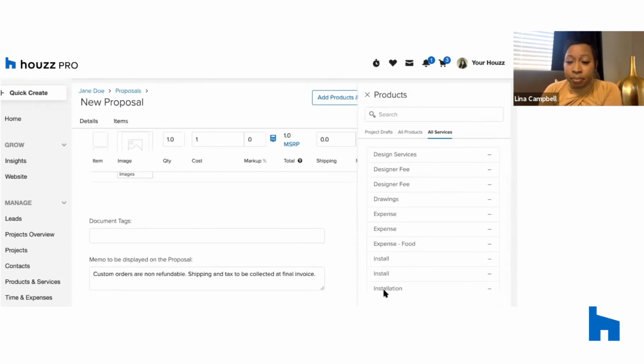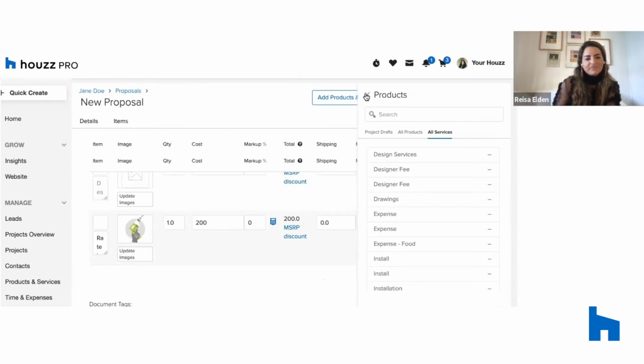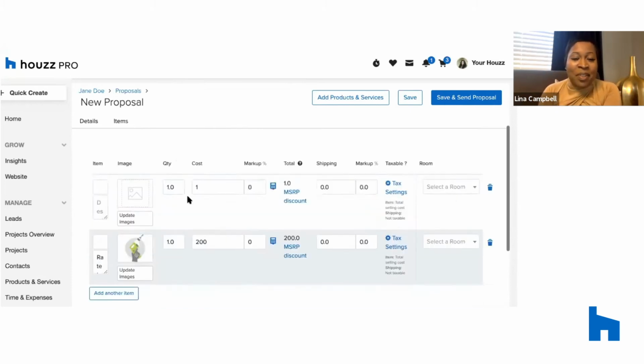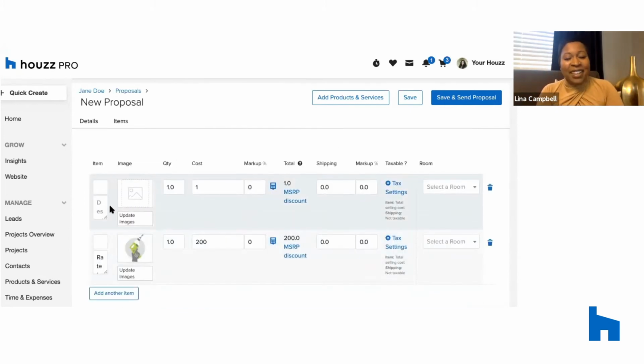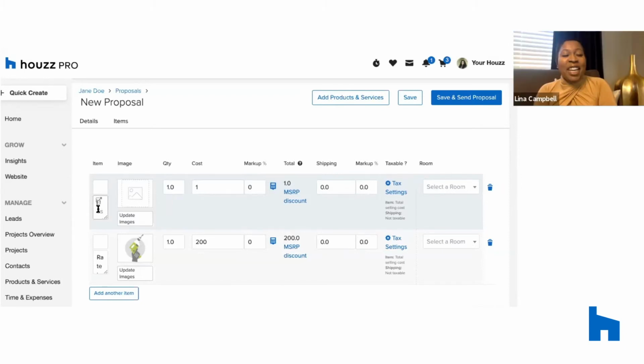installation. Great. And populate those in here. One cute little thing that I do, I have my picture saved. So they always have a face to put with a fee so they know who's charging them. Oh, I love that. So I go in here and put in what is the description of the services? So with your designer fee, what does that include?